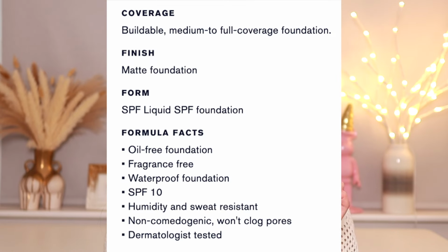And on the Estee Lauder website, it says that this foundation is a flawless matte foundation that lasts for up to 24 hours. It's oil free, it's fragrance free, it's waterproof, it's got SPF 10, it's humidity and sweat resistant, it's non-comedogenic, so it's not going to clog your pores. It's got an incredible 60 shades available in this foundation.